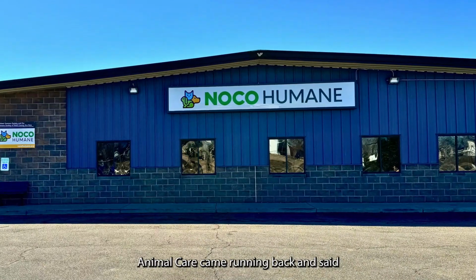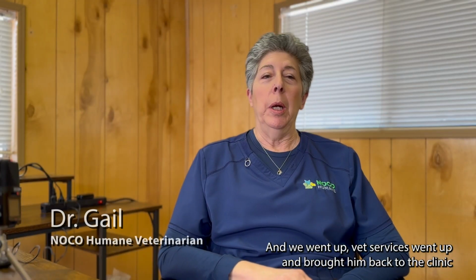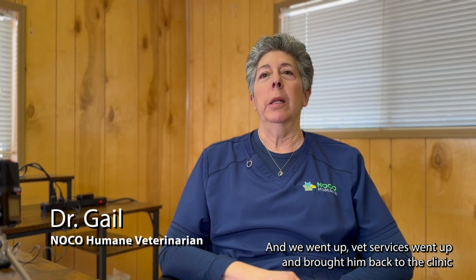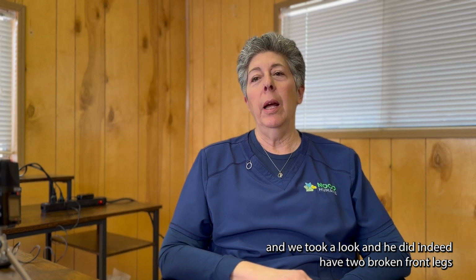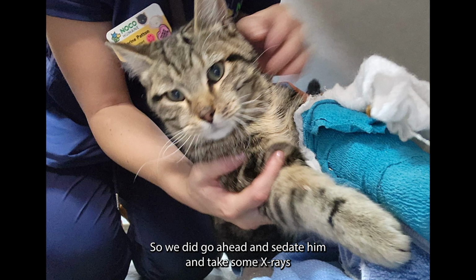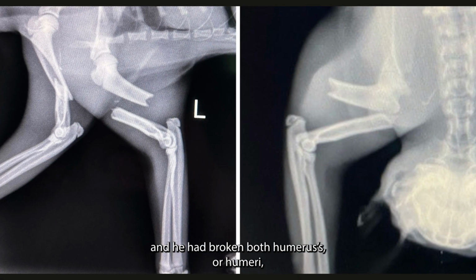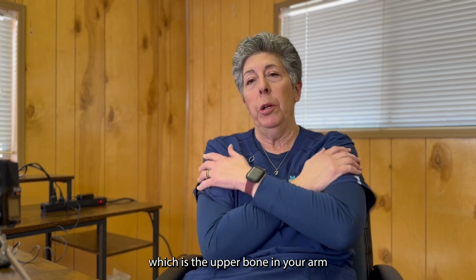Animal care came running back and said, this cat's got broken legs, multiple, and we went up. Vet services went up and brought him back to the clinic, and we took a look, and he did indeed have 2 broken front legs. So we did go ahead and sedate him, take some x-rays, and he had broken both humeruses, or humeri, which is the upper bone in your arm.